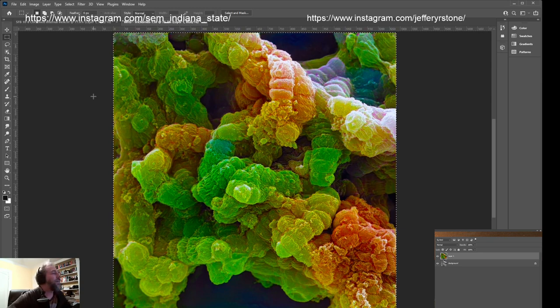Very nice. Okay, so let's say that we're relatively happy with this, and we want to play around with the color combinations a little. So let's say I wanted to make this look a little bit more blue, but I don't want to make the whole image blue.